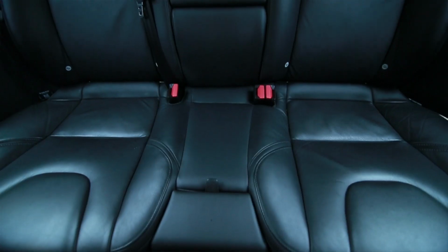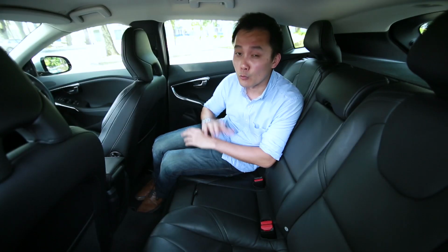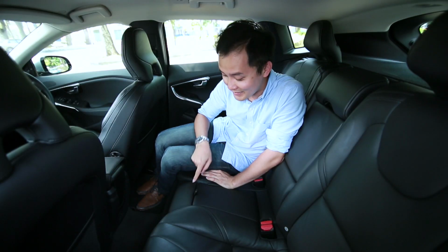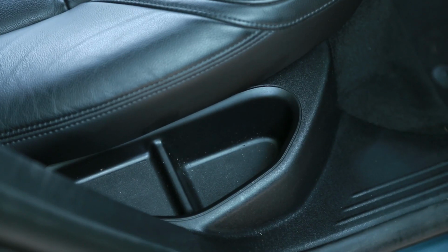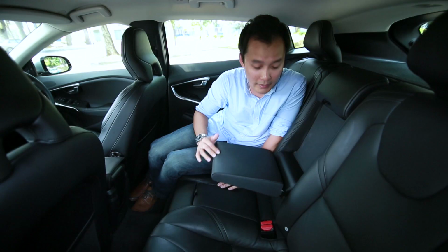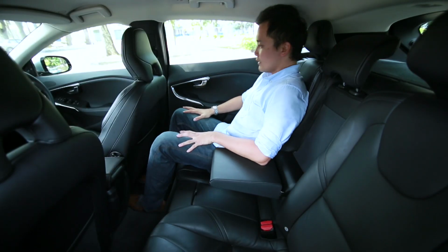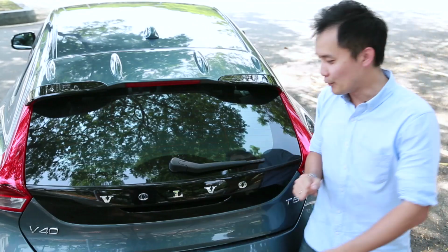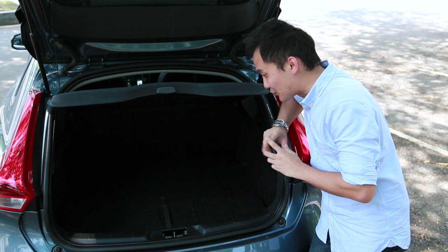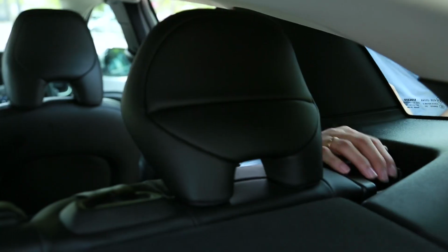Now, the back seat. I wouldn't say there's plenty of space, but there are a few things that are well thought of. Take a look at this. Cup holders. This is nice. Then there are extra compartments at the side of the seats, and there is this simple and elegant looking armrest. Yeah, nice. Boot space. As you can see, it's not so impressive. Oh, but you do get the 60-40 rear seat folding configuration.